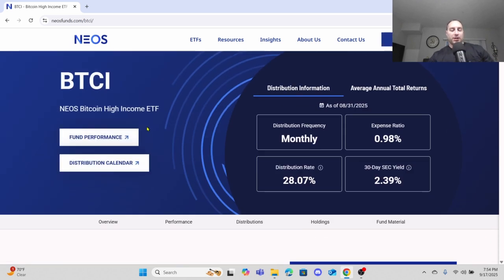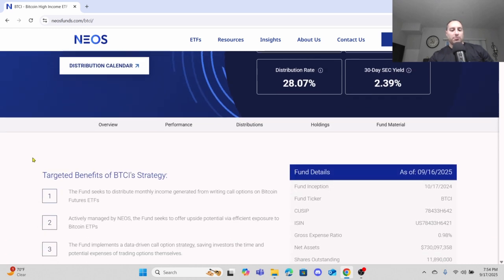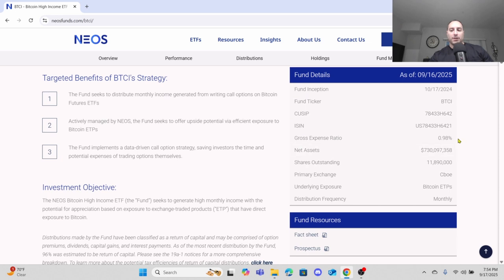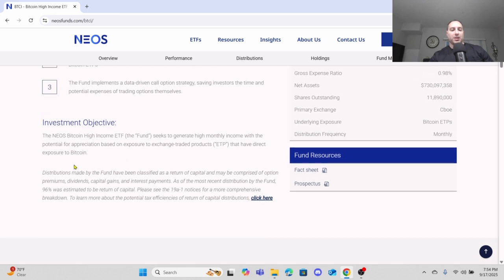We have a monthly distribution, an expense ratio of 0.98%, and a distribution rate of 28.07%. It seeks to distribute monthly income generated from writing call options on Bitcoin futures ETFs. It's actively managed by NEOS. The fund seeks to offer upside potential via efficient exposure to Bitcoin ETPs. The fund implements a data-driven call option strategy, saving investors the time and potential expenses of trading the options themselves. So again, an expense ratio of 0.98%, and the high income ETF seeks to generate high monthly income with the potential for appreciation based on exposure to the exchange traded products, ETP.